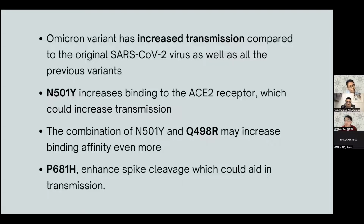So this mutation is also found in the alpha variant, and an alternate mutation at this position is found in the delta, which is the P681R. So this P681H, actually, is the mutation that gives a hint as to who the Omicron variant really resembles compared to the other variants.